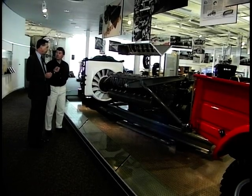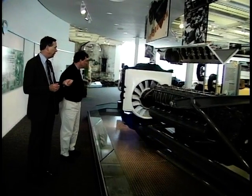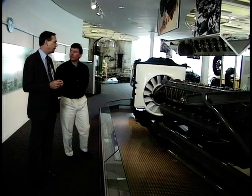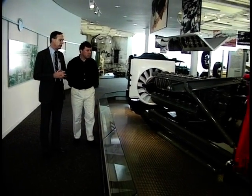And so what they did after the war was they took this technology and put it in an automobile engine, which became the famous Hemi engine. Right. That was the main engine that Chrysler used during the 1950s.